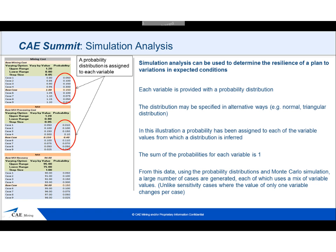What is simulation analysis? It's very different from sensitivity. While in sensitivity, we vary one parameter at a time, and we provide the values from which to vary, with simulation analysis, we provide a probability distribution for each variable that we want to analyze. What we see on the screen is the distribution for mining cost, for example. And we have a probability of having 95 cents, that was 30%, probability to have a mining cost at $1, 15%, and so on. In similar fashion, we provide the distributions for mill processing cost and for mill recovery.